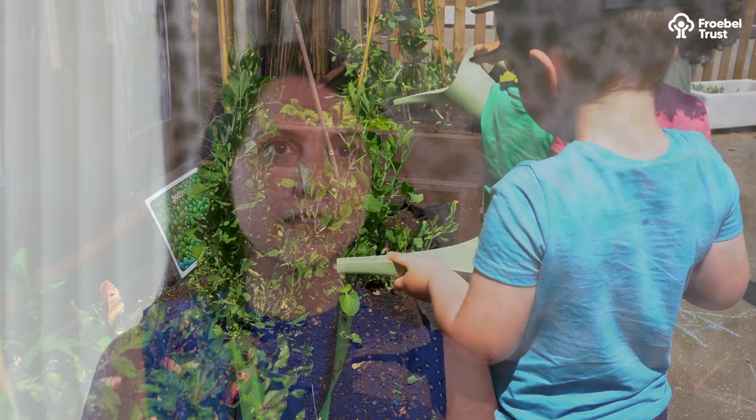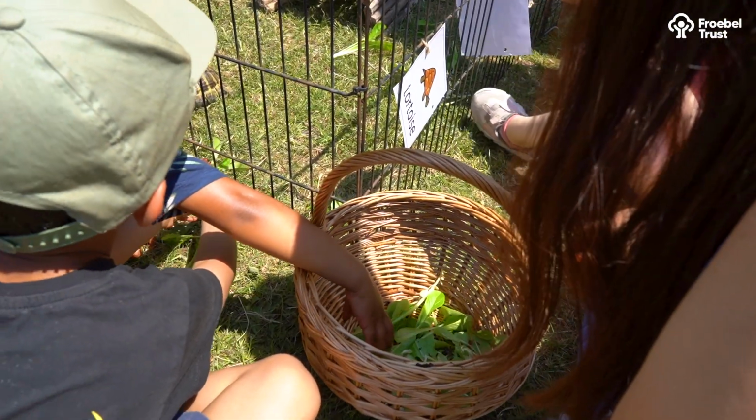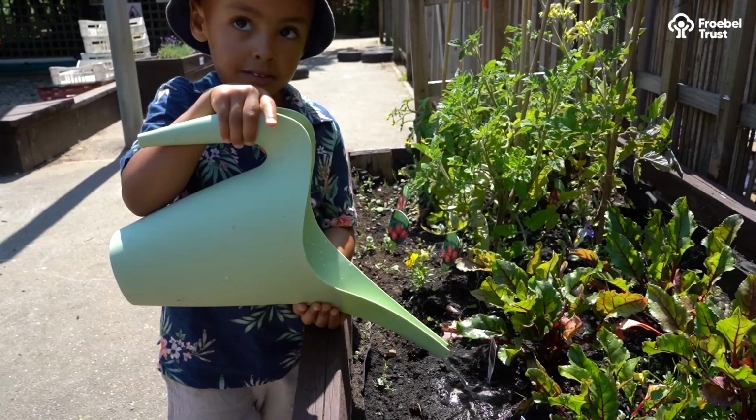The children have enjoyed seeing the progress, so seeing the plants grow. They've really taken on the role of watering the plants every day, pulling out the weeds and taking care of them. Children picked the lettuce and we fed it to Timmy the tortoise today, and I think they were amazed that he was actually eating their lettuce that they had grown. They were really proud.